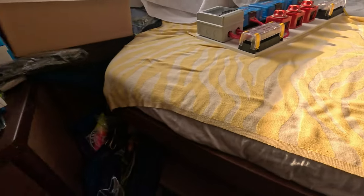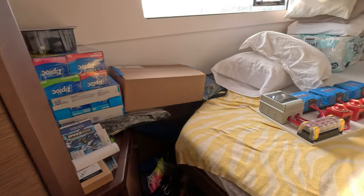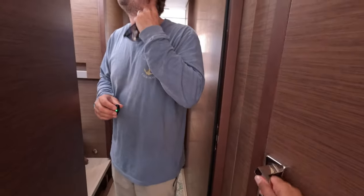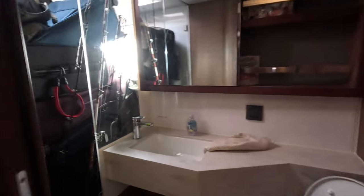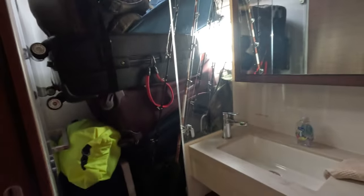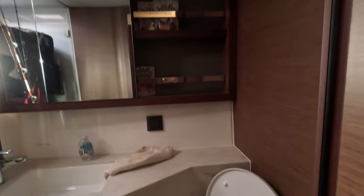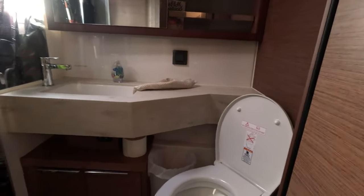And we're getting ready to take the isinglass down, so we have to have this area clear. It's warm in here right now. This is Squid's head and storage. That's our luggage. We have no place to put this luggage, so it's better right here. Squid's toilet. Our cat has the bathroom. Squid's got the head.